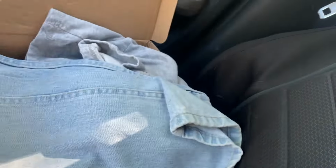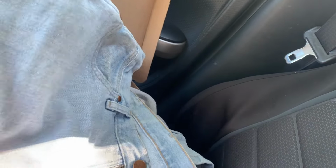A pair of Wrangler jeans that I'll probably alter. This one I'll probably keep. These are 32 by 34s. Nice Wrangler jeans. They're not acid wash or anything weird like that, but nice color. That was part of the $10 deal.